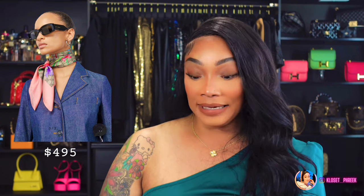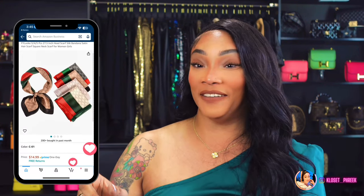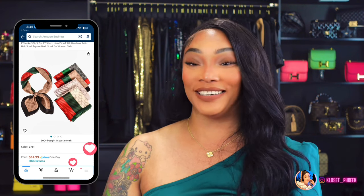And for $340, number 11 is inspired by the Gucci silk canvas scarves. And these scarves will run you about $495. And Amazon has this version of it if you are interested in any of these Gucci inspired scarves.